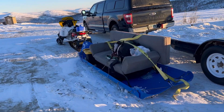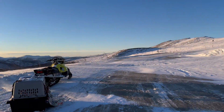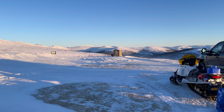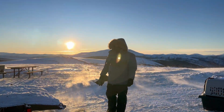Save you the excess wind noise, but we are bringing out this futon and a relatively light load in the daylight. And it's pretty beautiful other than the wind and the drifts. So these drifts are usually just a few hours in between DOT passing, so you can tell it's been quite windy. But we're gonna do this.